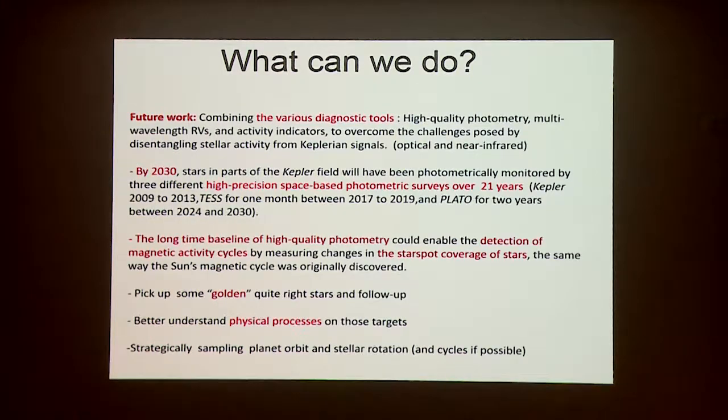What can we do? First of all, combine different telescopes, different wavelengths, different techniques. This probably will be very, very positive. Kepler will observe a lot of stars, but TESS and PLATO will give us a nice coverage of data. That will probably be very, very nice to compose good targets for the search for small planets with G-CLEF and other instruments. I call these the golden stars. Probably picking up some quite well-known stars is a good way to search for small planets.